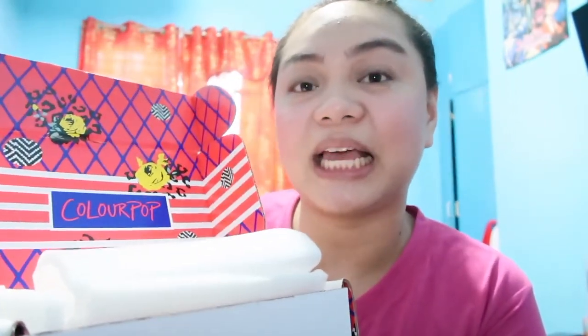Makikita mo yung kanyang box na Colourpop. And I believe, yung usually na nakikita natin pagka nagpa-unboxing sila, is hindi white yung box na makukuha sa Colourpop. Binabaliktad nila to. Pwede mo siyang baliktarin rin para maging box mismo ng Colourpop. So, yan. Very well packaged naman siya. Ayan, may mga ganyan siya.